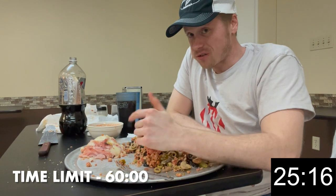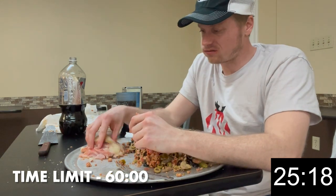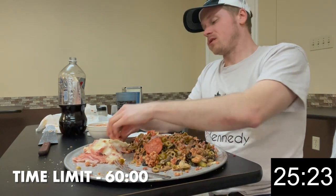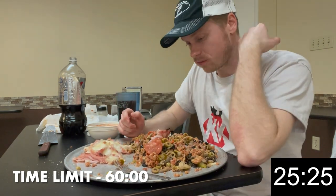All right, got all the crust down. Got that cheese. All these toppings. So I got 35 minutes. It'll take a little bit, but I'm gonna try.